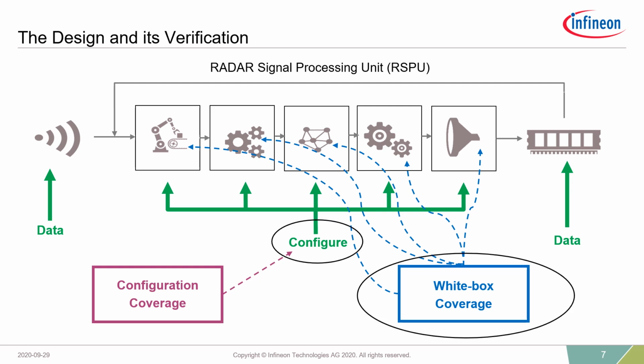Our focus is on the configuration part of the test and on the white box coverage part of the coverage model. We focus on the configuration part of the test because the design behavior is much more dependent on how the design is configured than it is on the data that is processed. We focus on the white box coverage because this is the coverage that is hardest to close. The relationship between configuration and white box coverage is indirect and not easily determined.